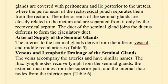Now, the arterial supply of the seminal glands, how is it like? You have arteries to the seminal glands coming from the inferior vesical and middle rectal arteries. What about the veins and lymphatics? The veins accompany the arteries and have similar names. The external iliac lymph nodes receive lymph from the superior part of the seminal gland, and the internal iliac lymph nodes receive lymph from the inferior part of the seminal glands.